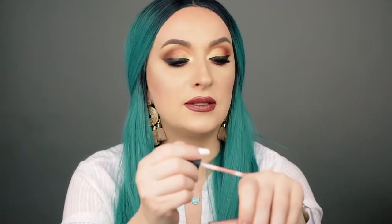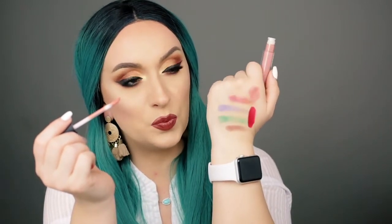That tells you something. All right, so this one is a pretty bright light nude, which I love. I don't think I have anything similar to this. Oh man, this is pretty close to how new mod is. It's just more on a brownish side, brownish nude. Guys, I love it. I am so happy with my purchase. I can't wait to play with them in the next few days.